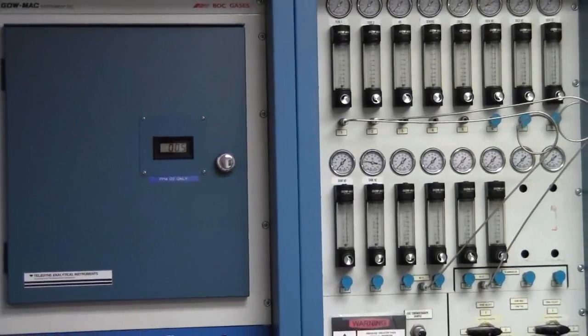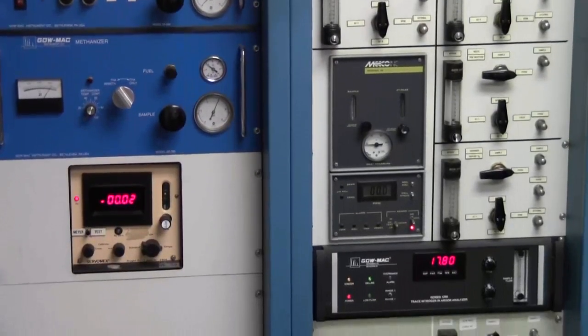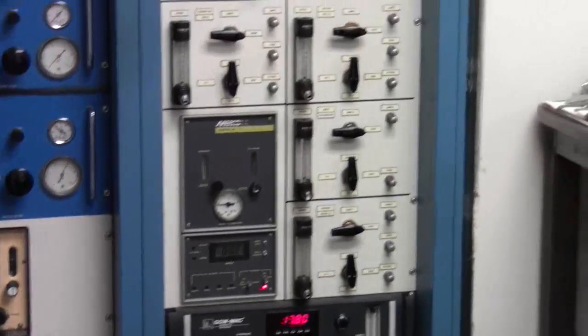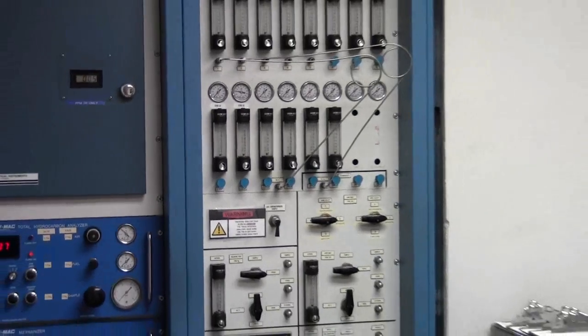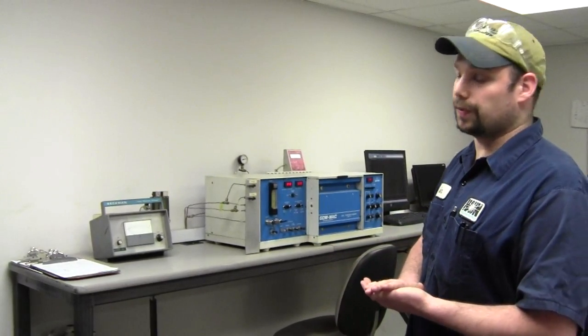Here we test for parts per million oxygen, parts per million total hydrocarbons, parts per million moisture, and parts per million nitrogen. We do that through various instruments. We have a Teledyne, we have a Galmac hydrocarbon analyzer, we have a Galmac nitrogen analyzer, and we have a MECO trace moisture analyzer. Each of these instruments is accurate down to 0.1 parts per million. So when we test, we ensure the impurity levels are what we say they are.